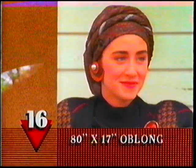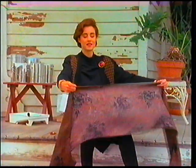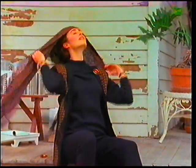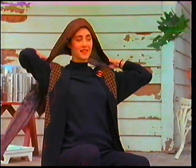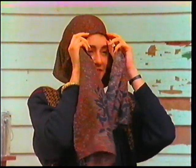On a windy day, a stunning head wrap keeps you looking great in spite of the weather. Take an extra long oblong scarf, fold one edge under about 1 inch. Place the center of the scarf on your forehead and tie the ends in a half knot at the back. Then bring the ends to the front. Adjust the scarf at your forehead for an even, secure line.